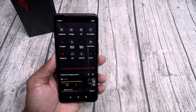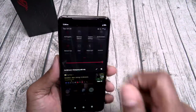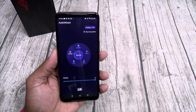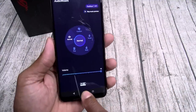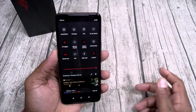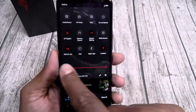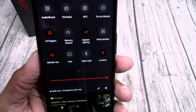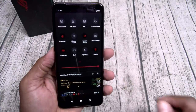Let's see anything else. Okay, so of course you got FM radio, you got NFC, you got Audio Wizard. So when you click on Audio Wizard, change all of the settings to have your custom sound. So you can have it on normal, pop, rock, vocal, adjust the volume, DTS:X. All right, let's keep it going. Let's see if there's your air triggers, system lighting, multi-windows. All right, so you can do split-screen multitasking. You can change your refresh rate right from a toggle. So you see right now I got it on 120. So now if I wanted to save battery, put it on 60. Put it on 90.